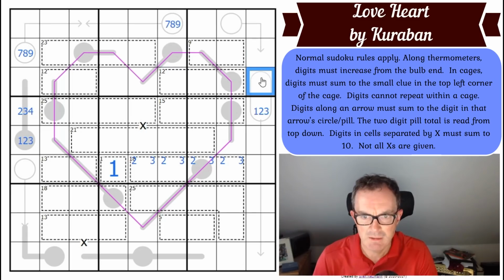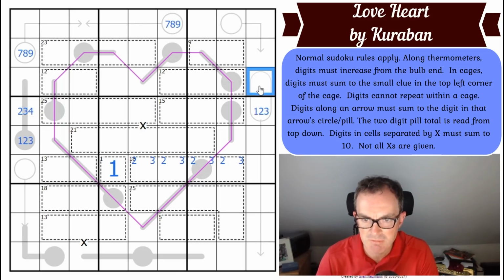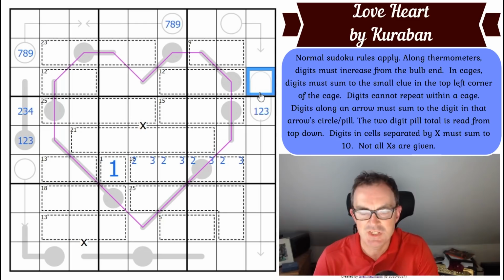What about the pill? The tens digit of the pill. I probably should have started here, you know. Oh, bobbins. Yeah, let's look at this. This must be restricted. Right. What's the maximum value of those 5 cells? Well, if we put 9, 8, 7, 6, 5 onto the arrow, that would only add up to 35. So the tens digit must be a 1, 2, or a 3.